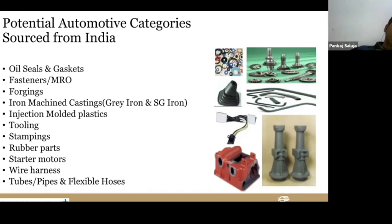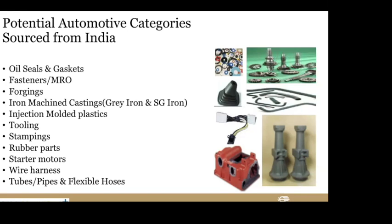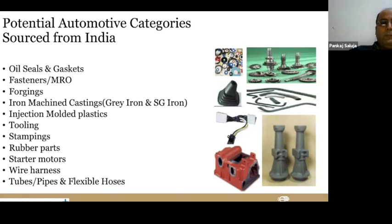The other categories I want to mention specifically, as far as Poland buyers are concerned, is that they are already buying a lot of starter motors, wire harness, tubes, pipes and flexible hoses. Also, just to add, there is a scope for brass radiators as well, which I know a few suppliers were already exporting to Poland and Europe, which is not mentioned here. So these are the potential categories where you can source from India.